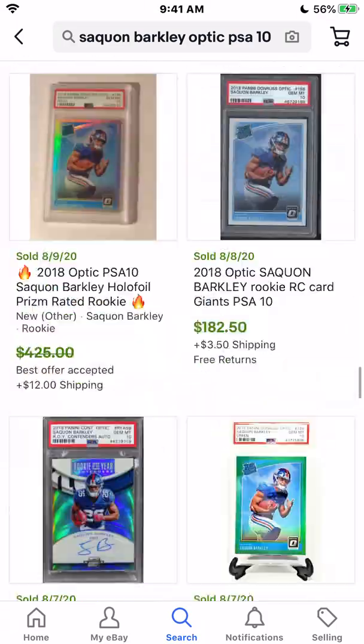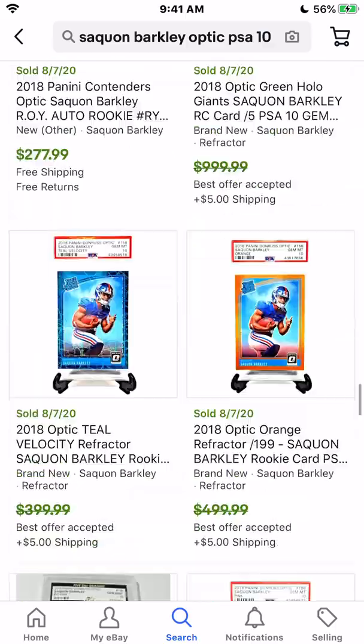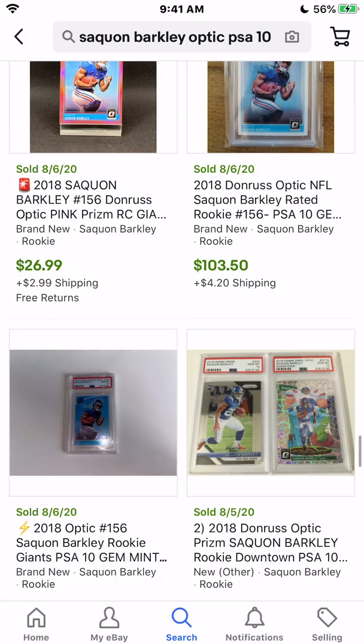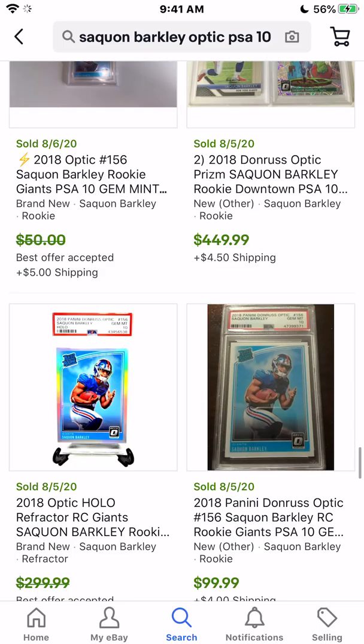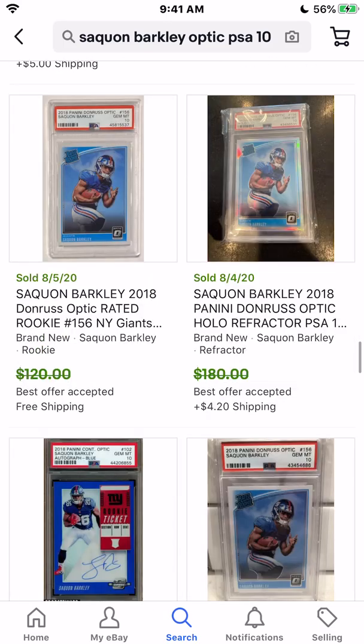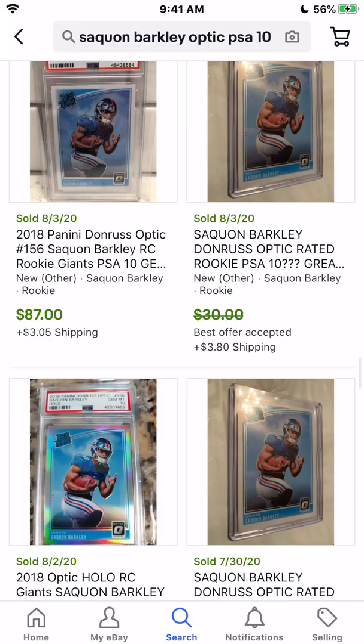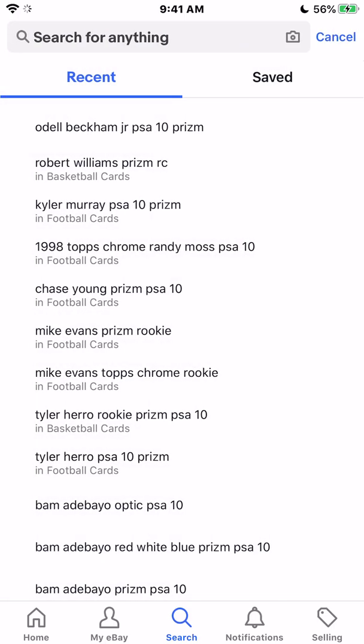So definitely a lot of movement in the prices of skill players. I definitely think, with Saquon being in a huge market in New York, I can see these cards continuing to go up. They were around $100 last month, and currently $300. So definitely some big increases there.